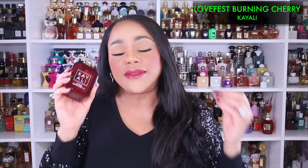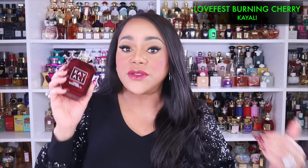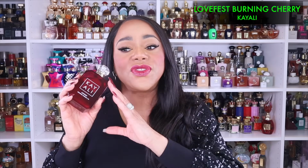The fragrance at the dry down is not very sweet, which makes it differ from the other two. Especially the Cherry Ambition one, that one is very sweet at the dry down, followed by the Tom Ford, and then you have this one. The thing about Love Fest Burning Cherry is that, again, it brings to the table at the dry down those spicy notes, and those florals play a key role.